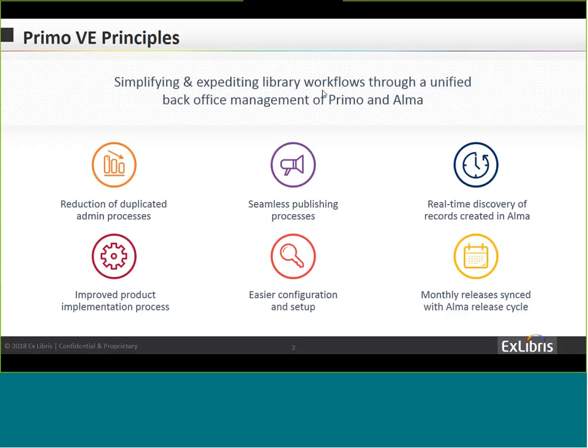Again, some features are basically one-click activate or deactivate. Other functionalities obviously might need some more configuration, depending on their nature, but to make it much, much simpler. I will show you a few of these things once we get to the demo, but just as an example, the example I said before, I want to create a search scope to search only the music library, right? I want to allow my end user to search across everything or only a specific subset, which could be based on library or location or different elements as well.